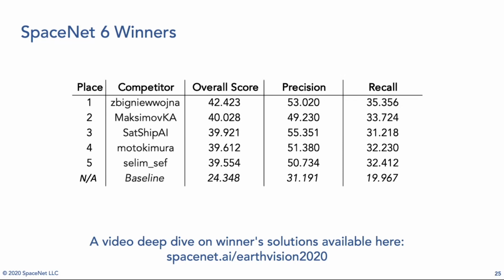The winning score ultimately ended up being a 42.4, which was about a 74% increase over the baseline. So we saw some significant growth here and improvement in performance, which is very exciting. The margin of victory here of 2.4 points, interestingly, was the second largest margin of victory across all of our challenges. The largest margin remains 5 points from XD. And that may be a record that's never broken, because he was the first to actually introduce an ensemble of deep learning models to the challenge series. And that's a technique that all of our winners have used since then.